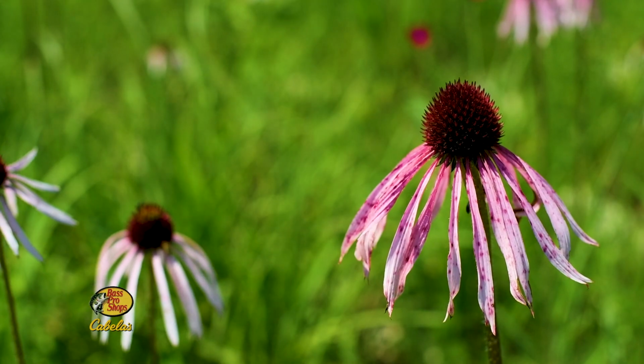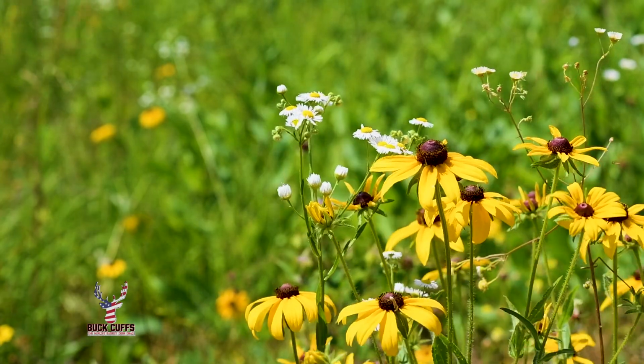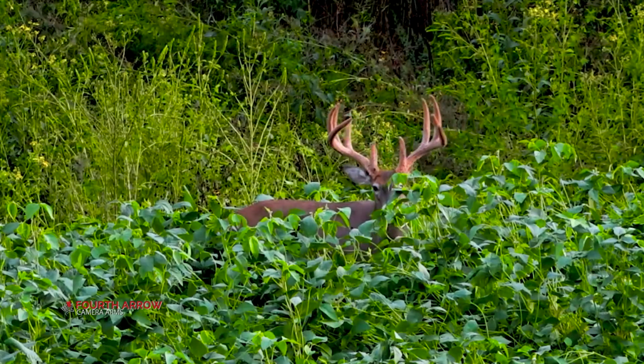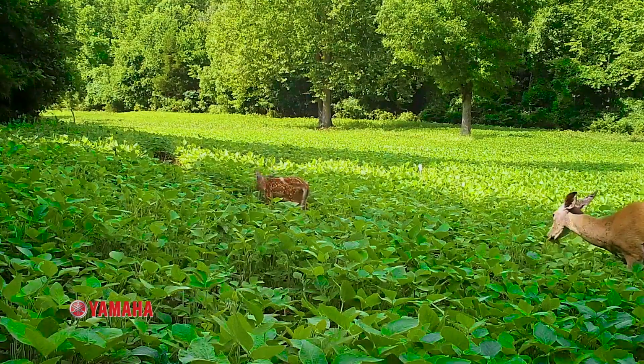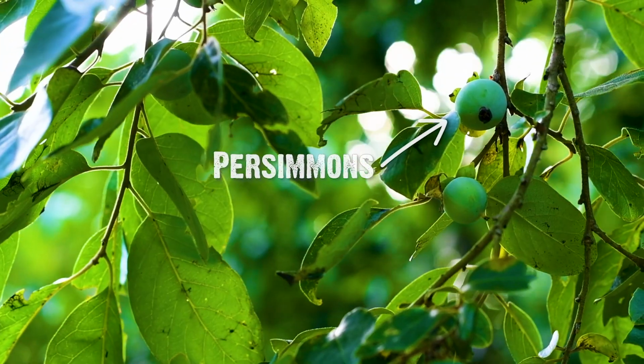Well, here at the Proving Grounds, we've worked with our native vegetation for years. We have a lot of cover, but food can become available in spurts. Now, you may have a food like a big soybean food plot or something. It's pretty constant until it matures. Deer really have a sweet tooth, and here's something that deer really prefer when they're available: persimmons.